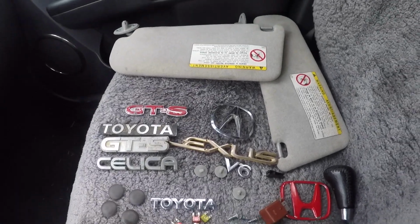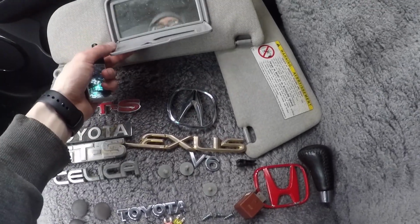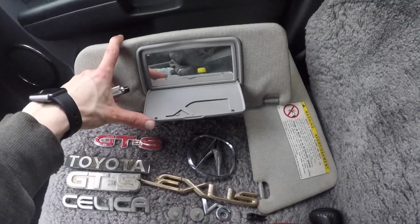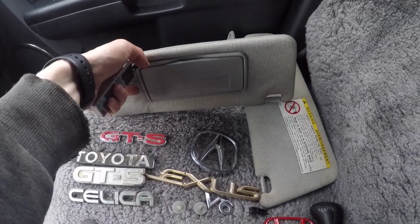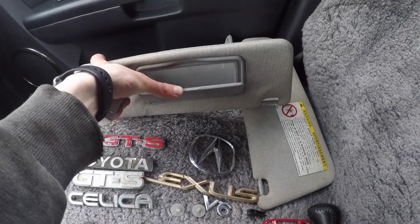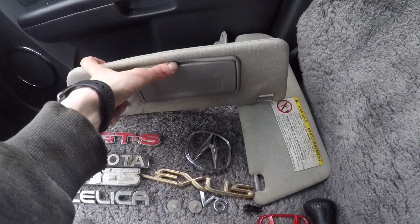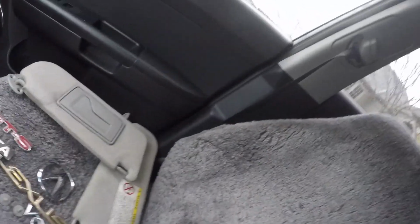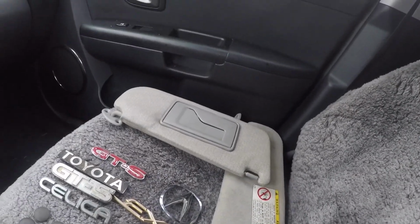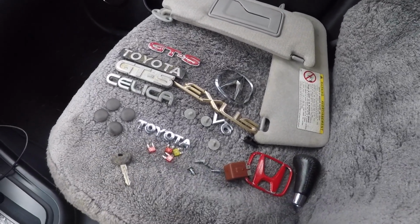I think it was pretty successful. Both of them had the sun visors in them, and I pulled the first set out, and then I found another Celica there. We were kind of surprised. It was a GT, and it didn't have these on them, which I do still have my old ones, which do have those on there, so I could, I guess, potentially transfer them over, but I'm not sure how difficult that is, so I just wanted to grab ones that had them just in case.